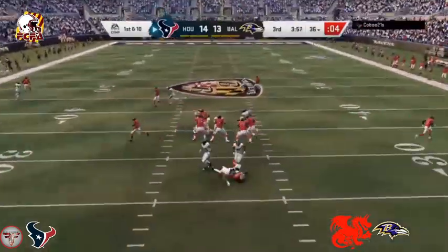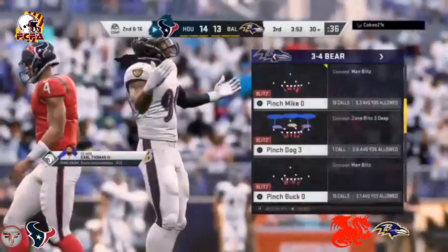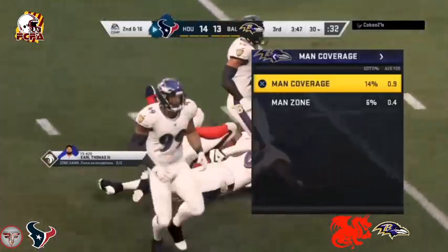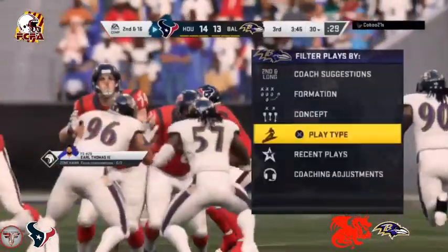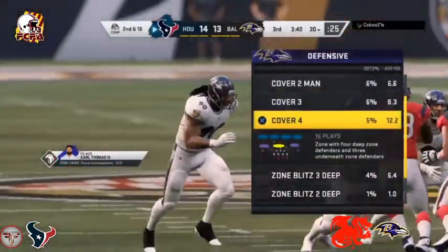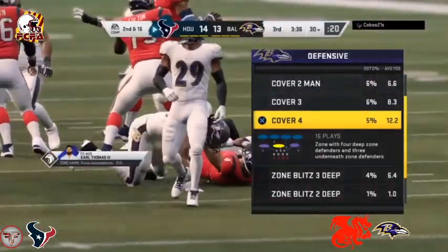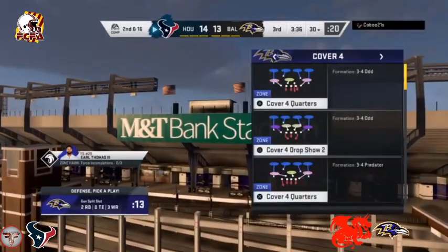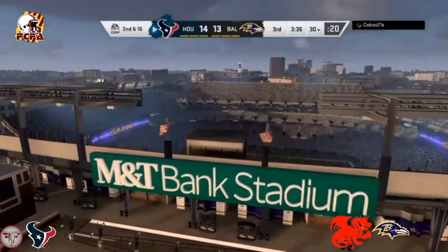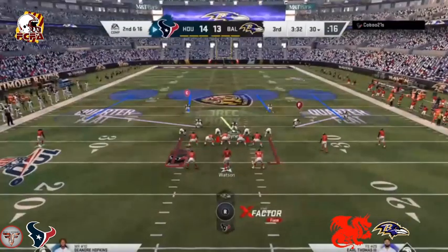Play action for Miller. Now Watson. Nowhere to escape, and he goes down. Pernell McPhee getting him once again, his third sack of the afternoon. Protection certainly going to need to be a bit better here on 2nd and 16.